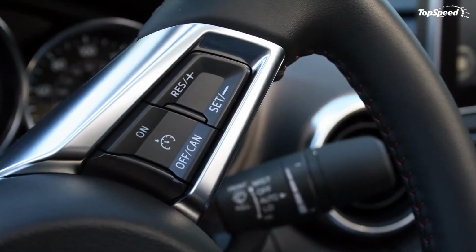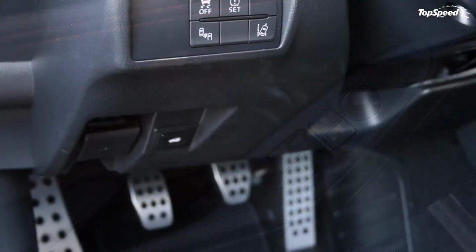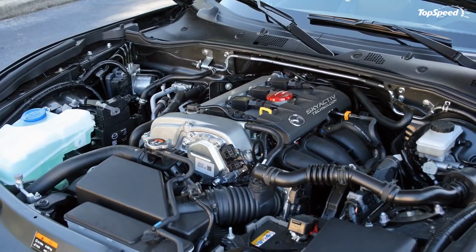The Mazda RF remains true to the Miata Roadster's form. The interiors are identical. That's certainly not a bad thing, as the Miata comes with a beautiful cockpit with a purposeful design.